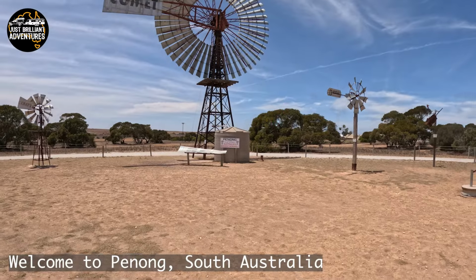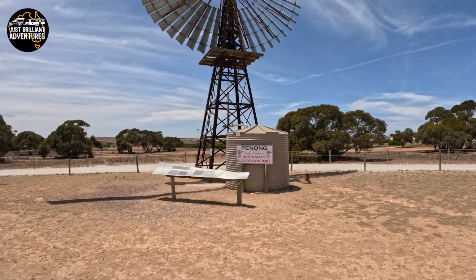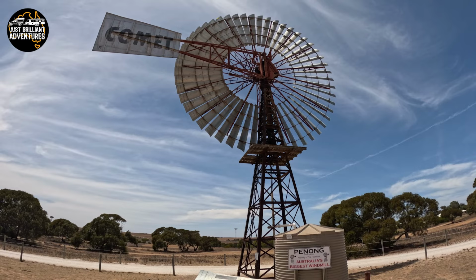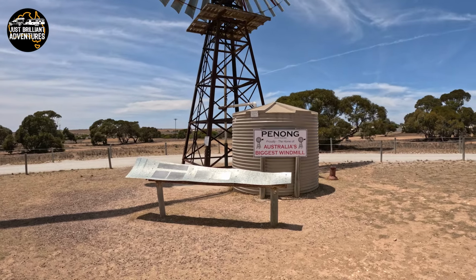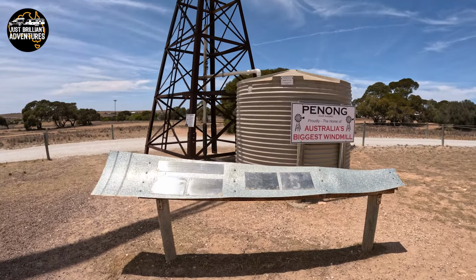Here we are again. Come through another little town. It's called Penong. It is home of Australia's biggest windmill. Check that big boy out. So if you're coming into Penong from the west to the east, you just turn past the service station on the left and you'll see all the windmills, and it'll bring you out to the Comet Park here.